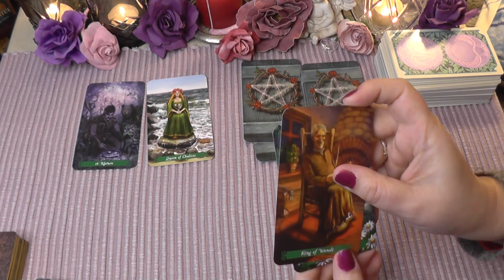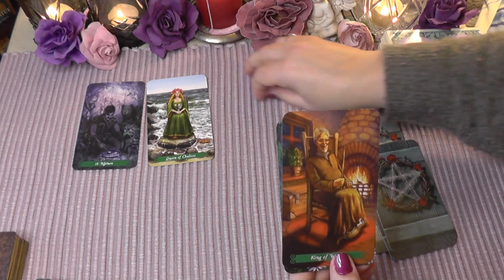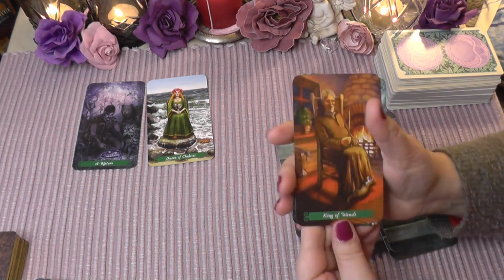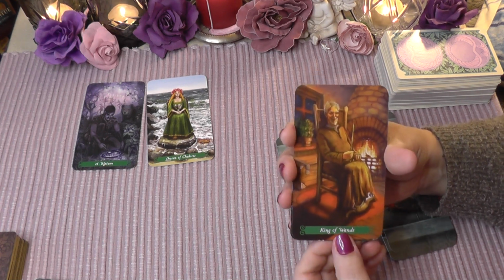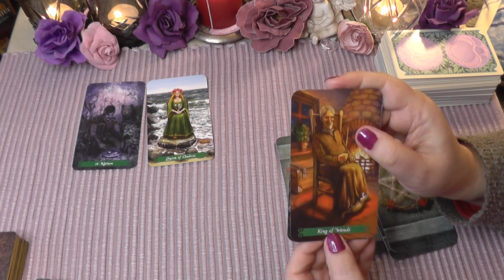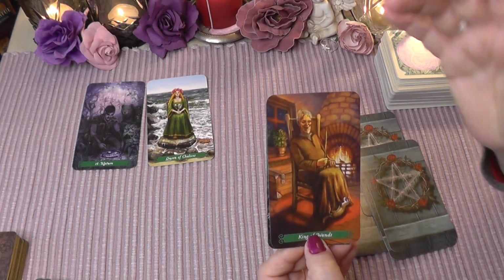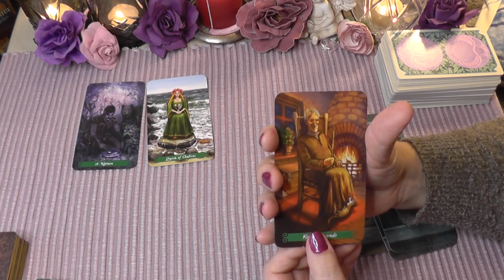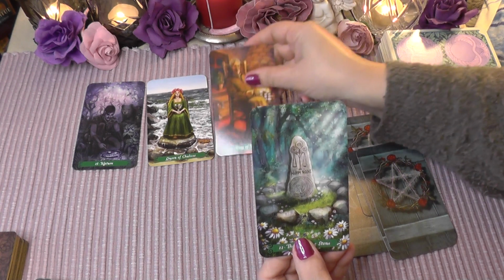Now, the next card was the King of Wands. The Wands is your power, your passion, the fire element. The King of Wands is someone who has harnessed their passion and is doing very well. He is a good leader. So that might be significant for you or for somebody in your life.